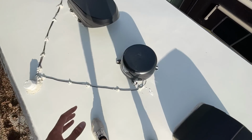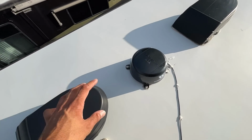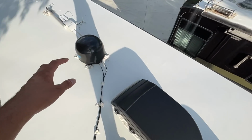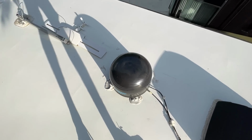This right here is a wind guard system. I believe this is for internet broadcasting. You could plug in an LTE service and broadcast internet for the coach. Now over to my left, I've got a wind guard. This is a Carryout, an automatic tracking dish right here.